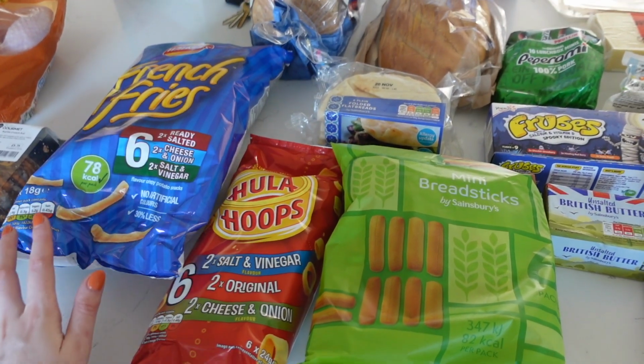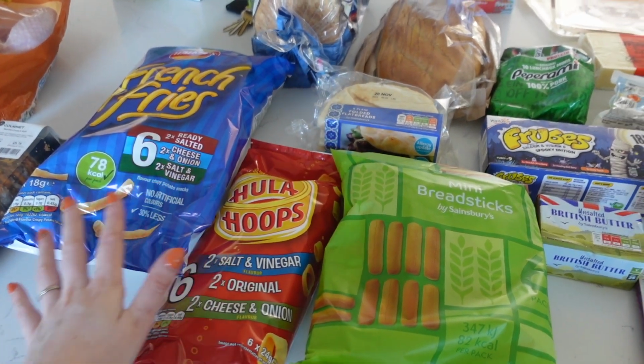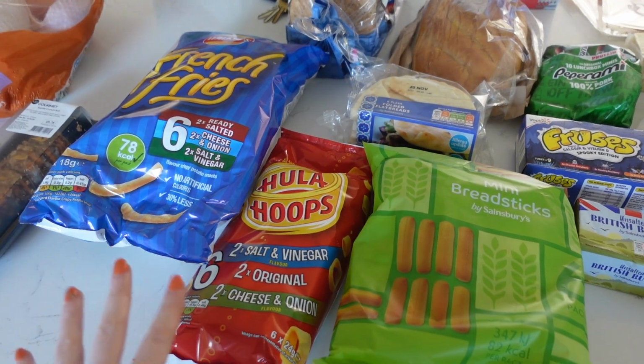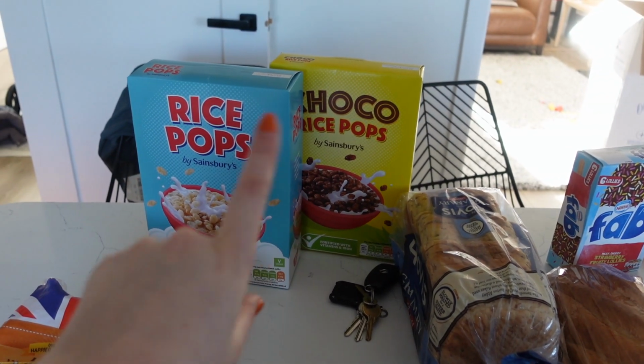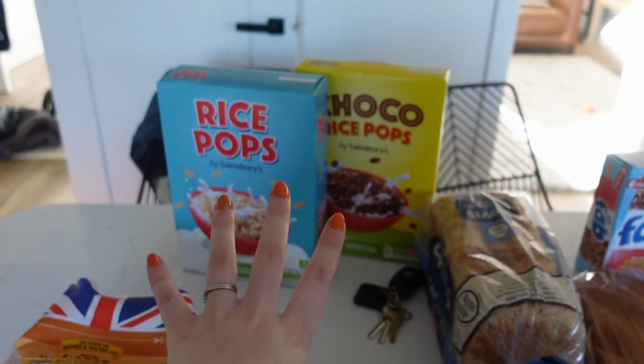Two bags of crisps. These were also on offer. We still have crisps, but I just like to try stock up a little bit so we don't get super depleted. Rice Krispies, Cocoa Pops, just because those are the only things I don't have a backup of.